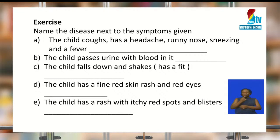Now, my good learners, let's look at this exercise. Here you are supposed to name the disease next to the symptoms that are given. There's a cough, a headache, a runny nose, sneezing, and fever. Which disease shows these symptoms? As we have listened, my learners, the disease associated with these symptoms is influenza.